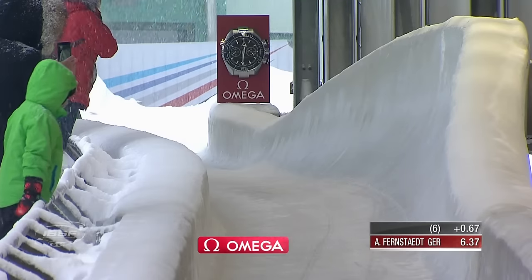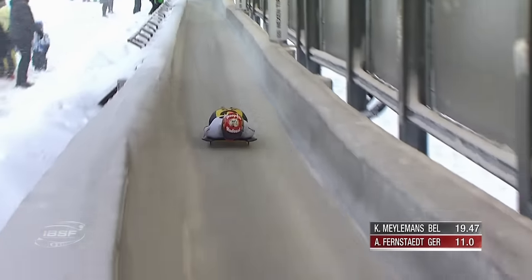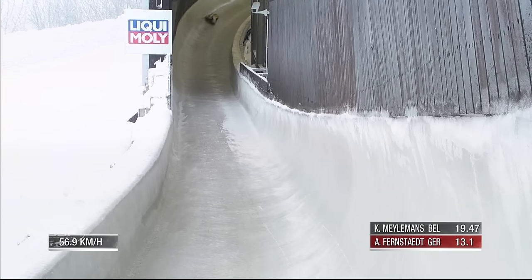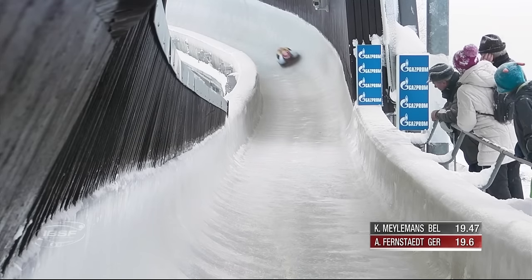I was talking to her before the race, and she says that this is one of the most frustrating tracks for her as she comes out and she just clips the slider's right side out of curve zero, which is going to hurt her velocity even more. 56 kilometers an hour, one of the slower velocities that we've seen.